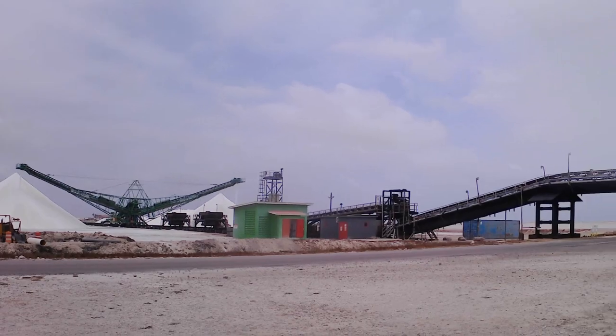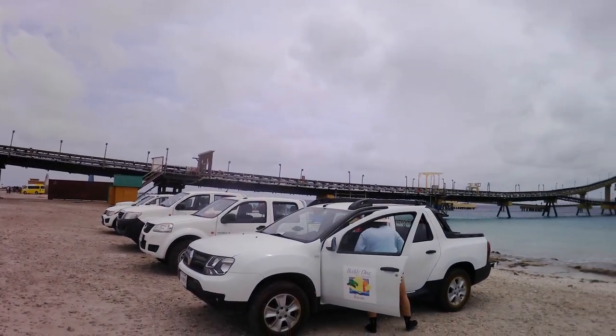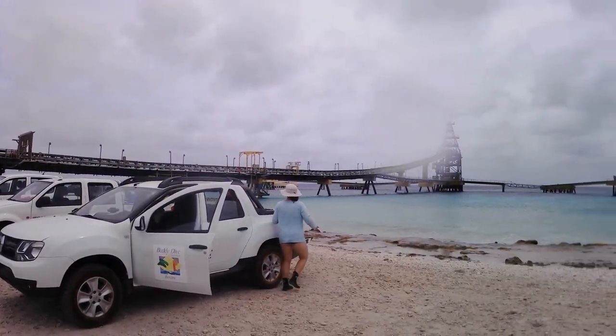Bonaire produces 400,000 tons of industrial grade salt per year, and the salt pier makes for a surprisingly good dive spot.